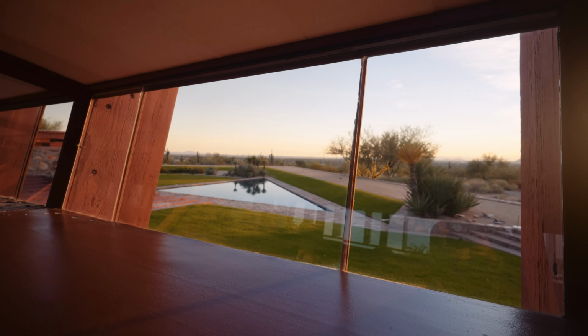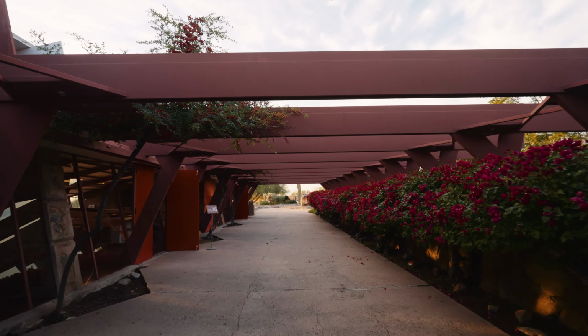Taliesin West isn't just a museum. It's a living, breathing piece of history, and it's truly amazing to be able to experience it firsthand. If you're ever in Scottsdale or in the Phoenix area and want to see something truly unique and inspiring, make sure to check out Taliesin West. It's a true architectural gem and a testament to the genius of Frank Lloyd Wright.